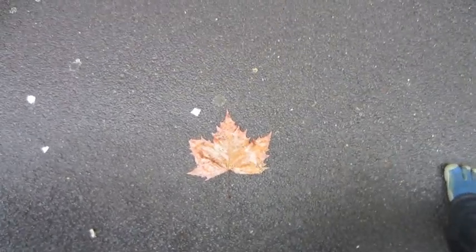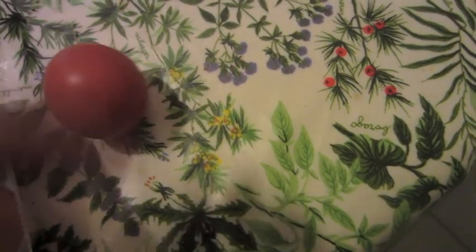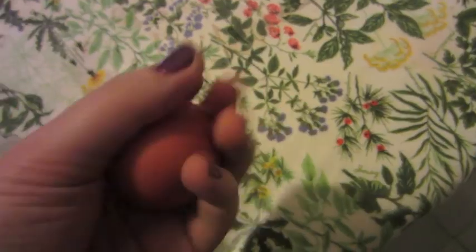Giant leaf, giant leaf from the Twilight Zone. The snake is almost a sphere. Three more? It's a little bit funny. You can have one more.